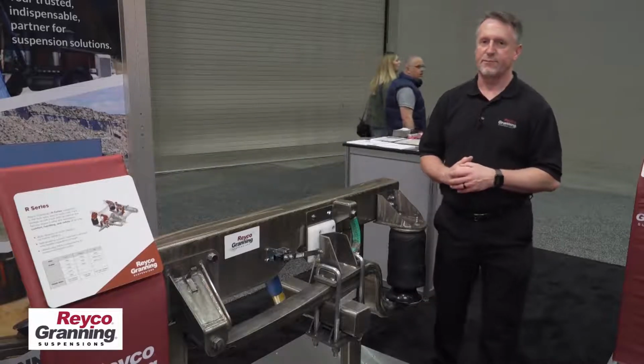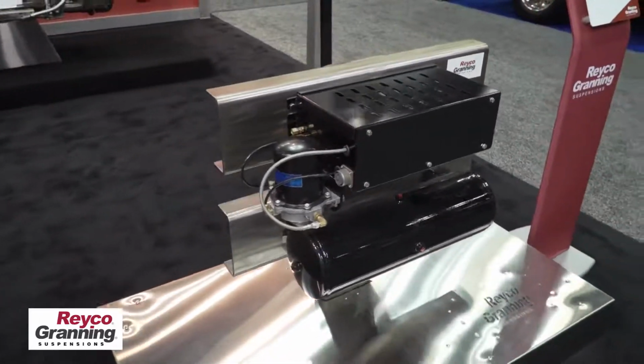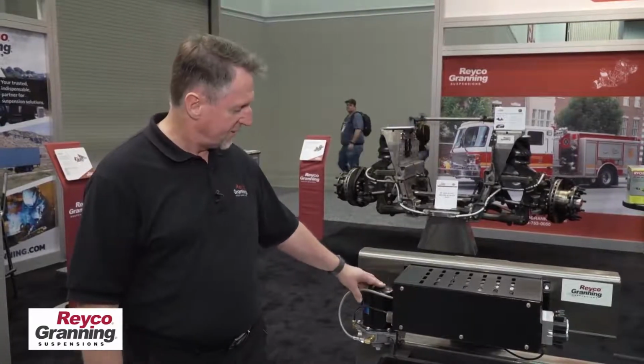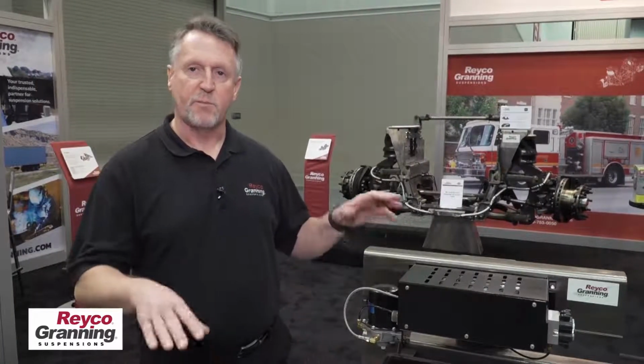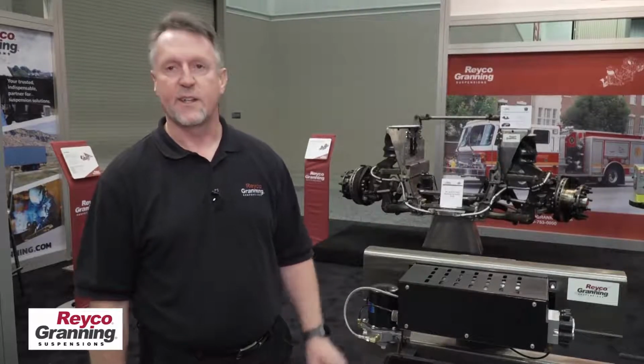The last product in our booth today I want to talk to you about is our Air Master that goes along with our R-Series suspension I just showed you a little bit ago. It's a self-contained compressor, air dryer, and it's got a module in it that controls the air going to the airbags. It can provide stability, it can raise and lower the vehicle, it can kneel it, and it provides air, like I said, to our R-Series suspension for vehicles on Class 3, 4, and 5 that don't have a compressor already installed.